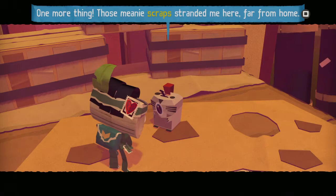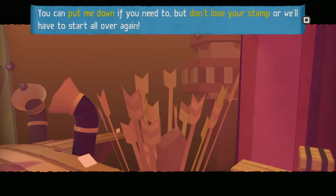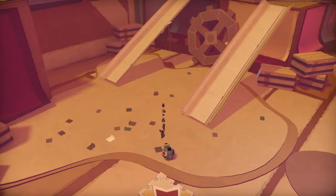And now he or she, God knows, wants us to carry him. Because, you know, he might as well just ride his own penis, that's what I'd do. But, you know, I'm not in. So, there you go. That's it. That's the journey so far for Penis Lover.